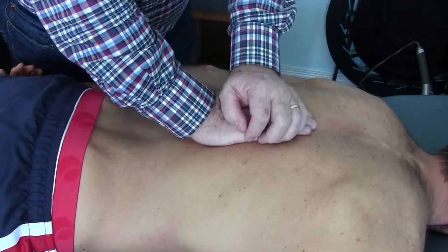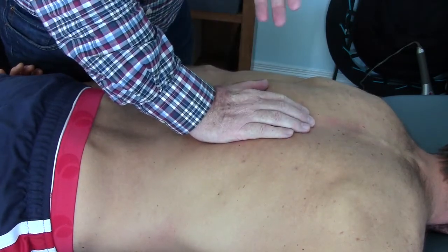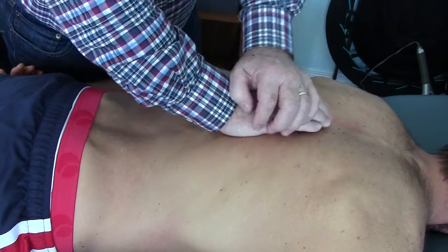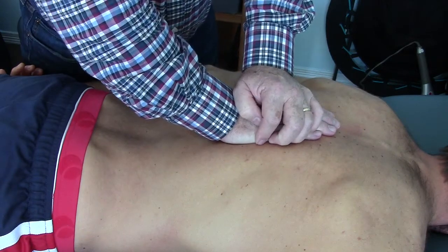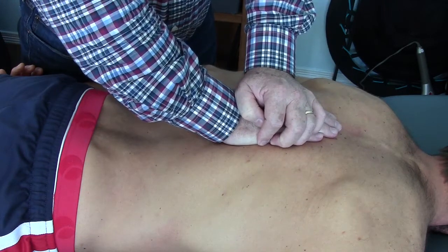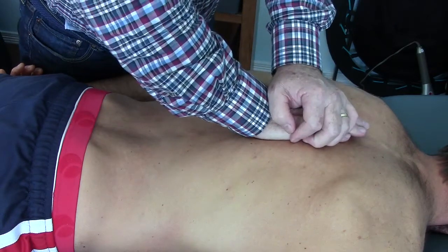I don't know if the camera view is adequate for capturing that, but I can take up the slack in the system and then perform a forward thrust and induce more motion. Come here, big difference. I'm simply just not able to even take up the slack, and I'm doubling the amount of force, and there's no give there. So that's probably T10 there.